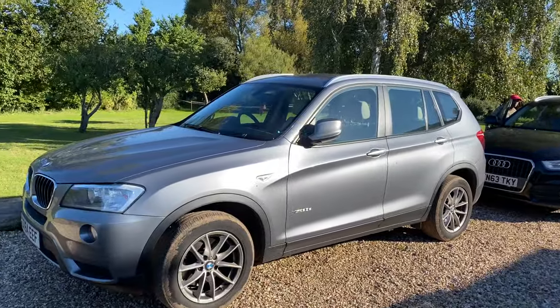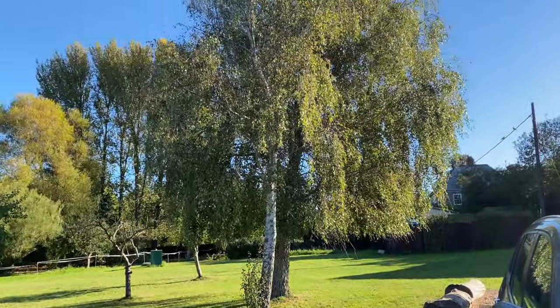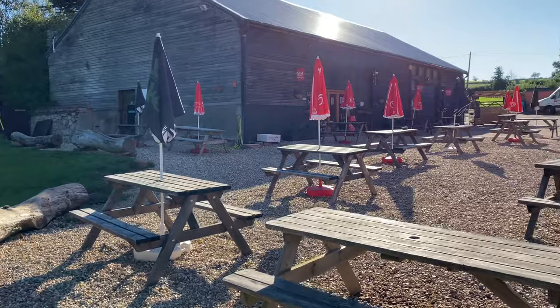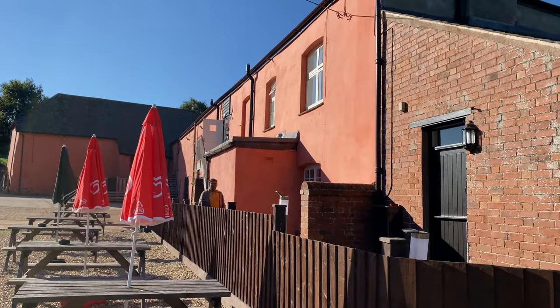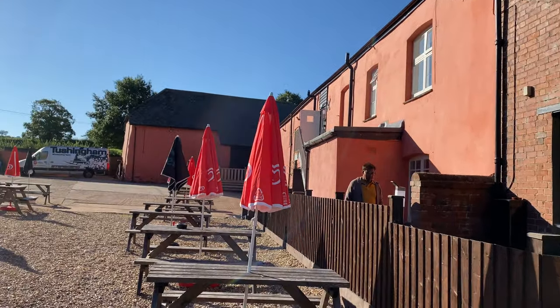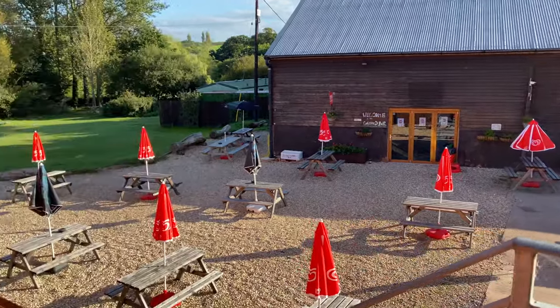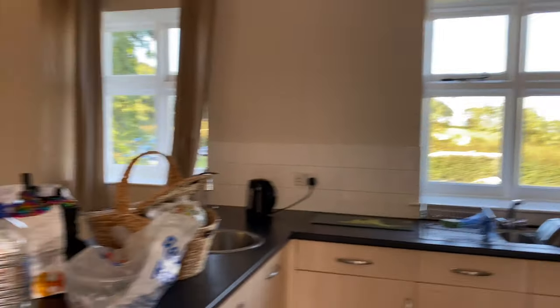Just parked our car here and this is a nice play area here. The place is surrounded by farms and this is a huge barn converted into a bar. This is a flat and we're staying in this one. It's a 3-bedroom. Just give you a tour of the apartment we rented. This is a bar, restaurant, kitchen. This apartment accommodates about 14 people.